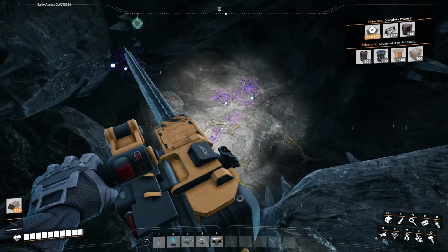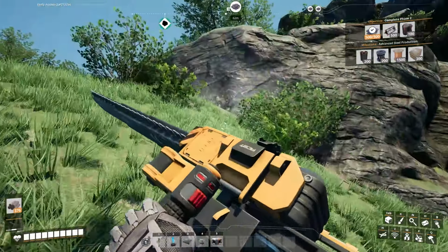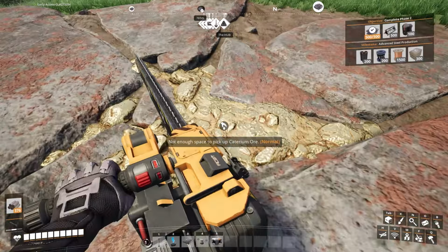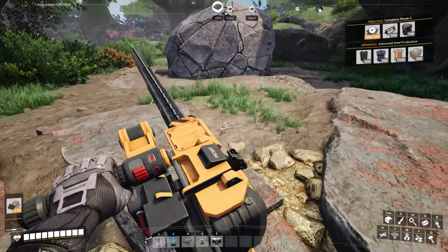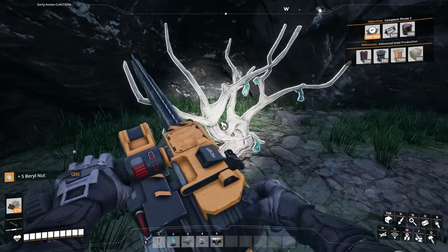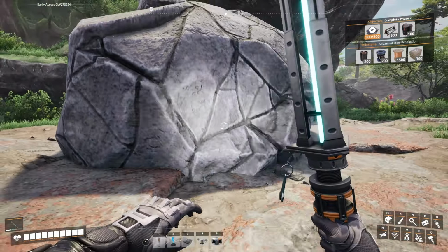Wonder if we can grab those things up there. All right, we're looking for that iron node patch up here, right? That's what we're looking for. Oh, nice. Okay. All right. Oh, this is caterium ore. It's not even iron. What? This is the iron ore. Okay. I do want the nuts. So, how do I get rid of that stone?